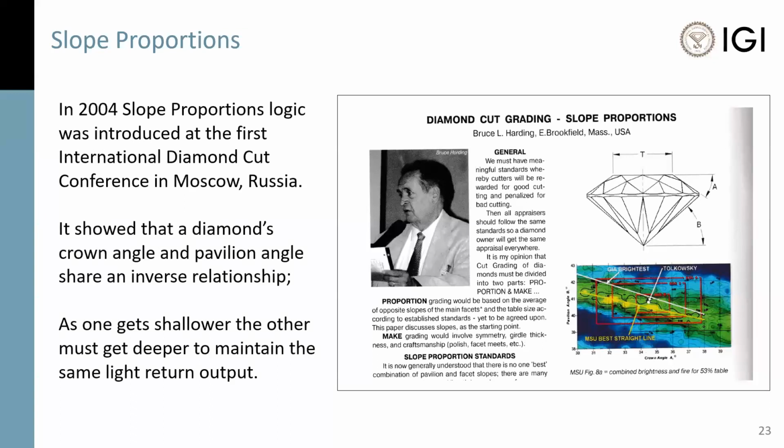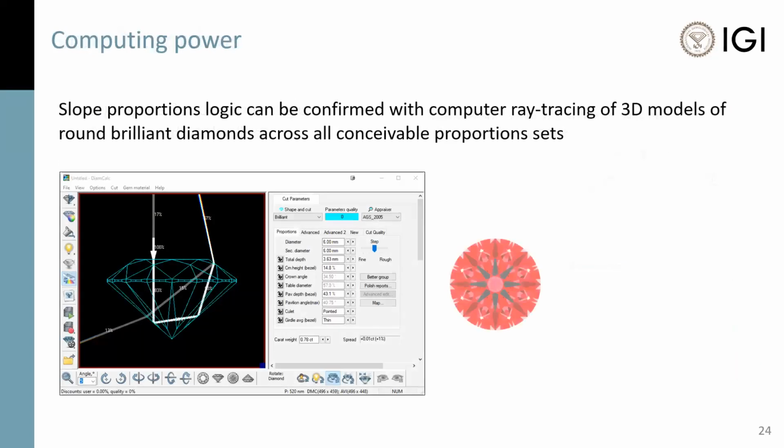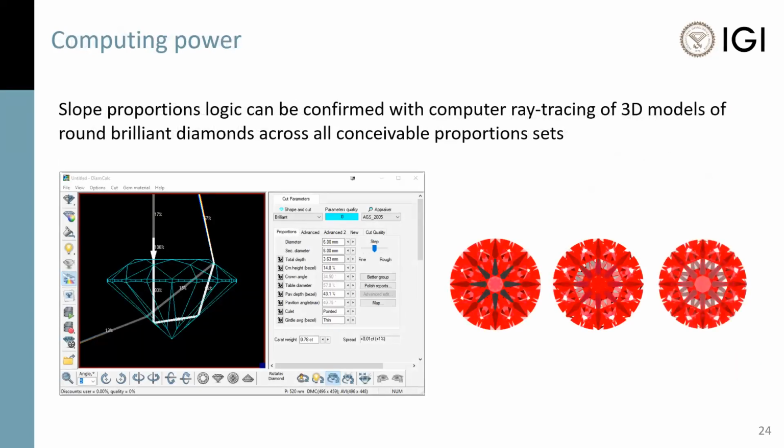Next, in 2004, slope proportions logic was introduced at the first International Diamond Cut Conference in Moscow, Russia. Now, it showed that a diamond's crown and pavilion angle share an inverse relationship. Simply put, as one gets shallower, the other must get deeper to maintain the same output, the same brightness, the same overall light return. And finally, computing power. The University of Arizona, American Gem Society, University of Moscow, and others have applied computer ray tracing to 3D models of diamonds, permitting us to analyze them in a number of ways, including assessment of their models in structured light environments across a great number of proportion sets.